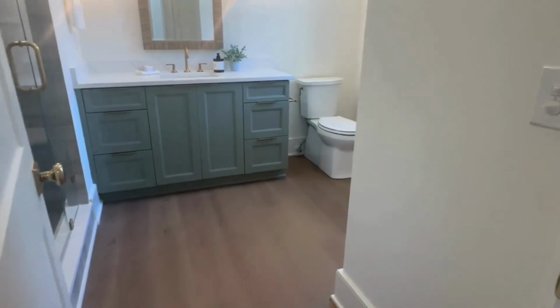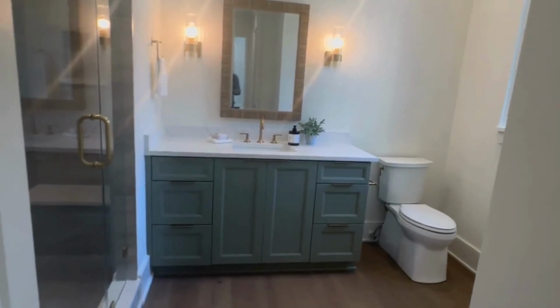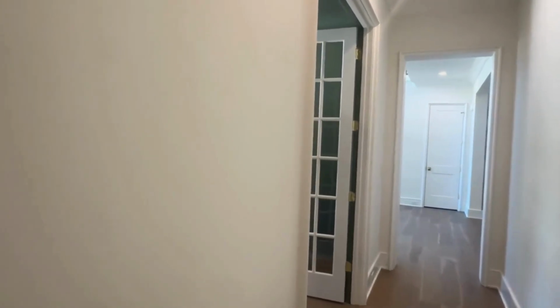Swinging back over on this side, we have a nice huge full bath right here, right off the main floor. This would serve as your main floor bath, but it does have its own shower, complete with shower seat, custom tile all the way to the ceiling. And this bathroom also serves the office on the main floor.